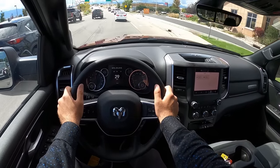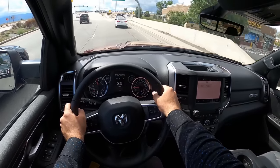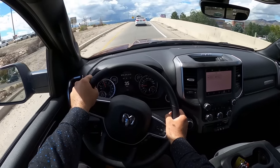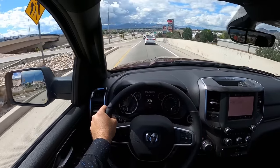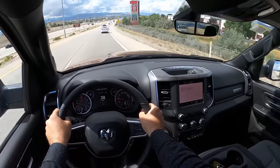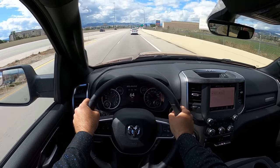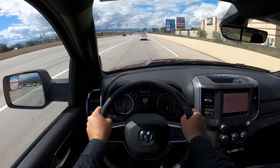But yeah, pretty quiet, smooth as well with the suspension, everything. Ram trucks have this nice planted feel that I have really come to appreciate. That is for sure. And give it a little bit of space here, but we'll kind of get on it some. Feel that Hemi power. Nice sound, getting smooth. Pretty cool overall.